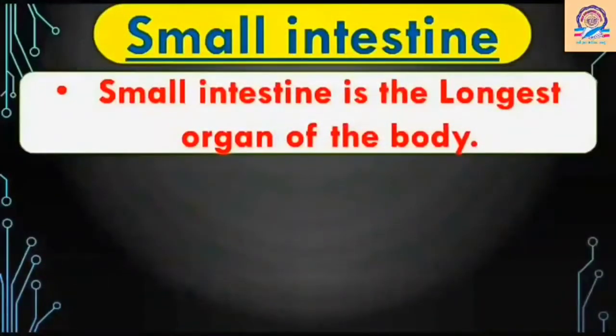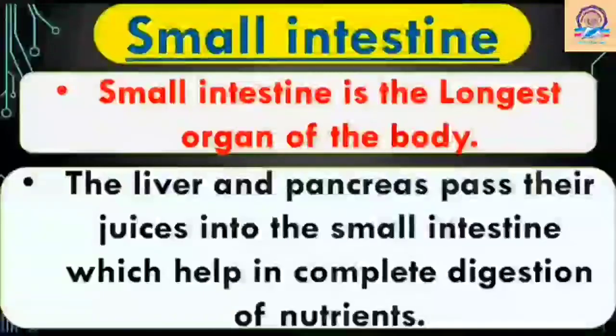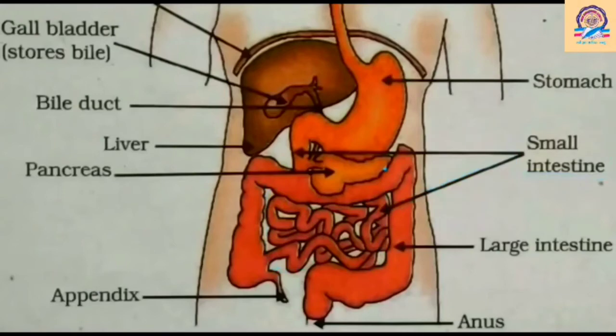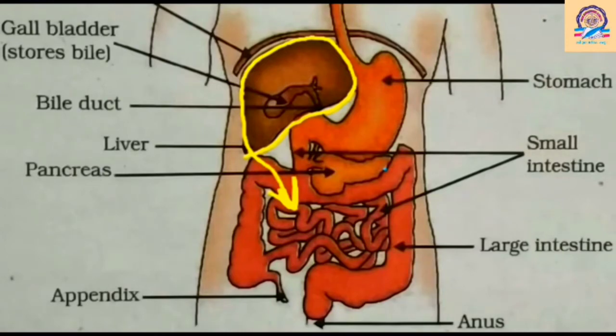The next is the small intestine. The small intestine is the longest organ of the body. Okay, the largest is the liver, but the longest is the small intestine. The food mixture from the stomach, the bile from the liver and the enzymes from the pancreas come into the small intestine. See here, here is the small intestine, as you can see. Now, the bile released from the liver and the enzymes released from the pancreas into the small intestine help in complete digestion of nutrients.